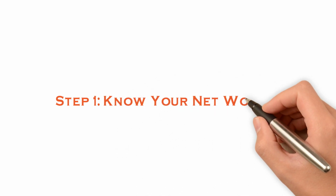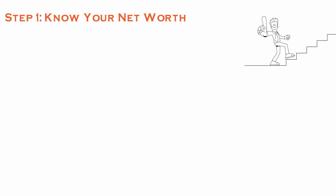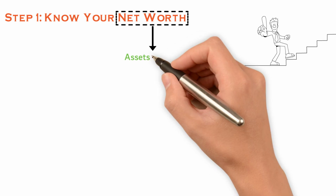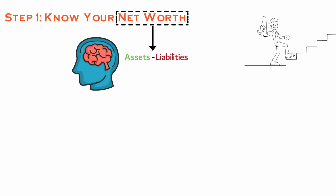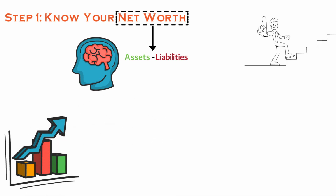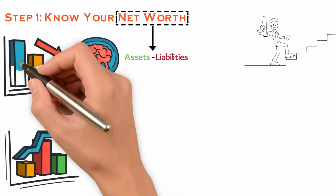Step 1. Know your net worth. The first and most important step to managing your money is knowing your net worth. Your net worth is the total value of your assets, what you own, minus your liabilities, what you owe. Knowledge of your net worth will help you track your progress when it comes to managing your money. If your net worth is rising, you're on the right track. But if your net worth is falling, you're going in the wrong direction and you want to make some changes.